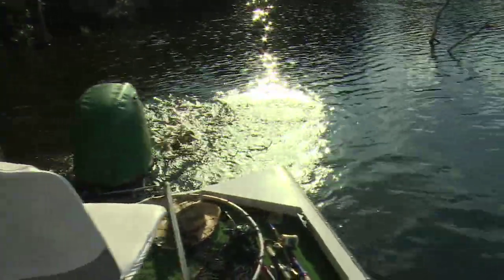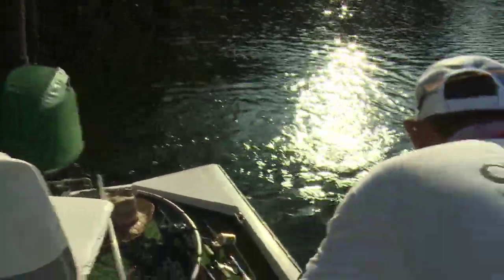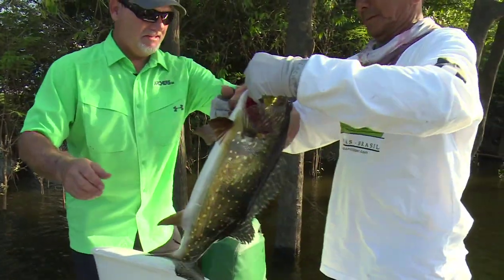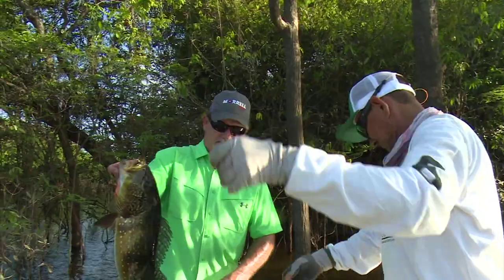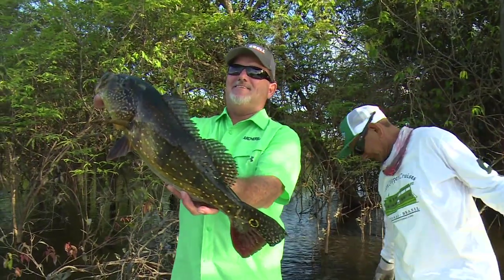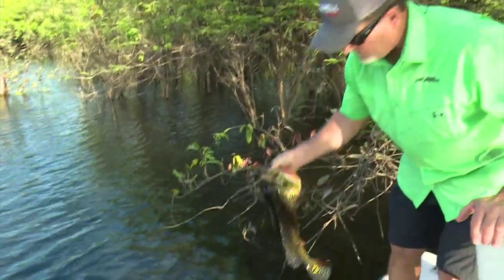Oh, that's an El Tigre. El Tigre Grande. All right. Way to go, Dale. You can take the bait out of his mouth. Chop-chop, Dale. I'm taking a chop-chop off my pole. No more chop-chop. Spinnerbait man. What do you think, six?